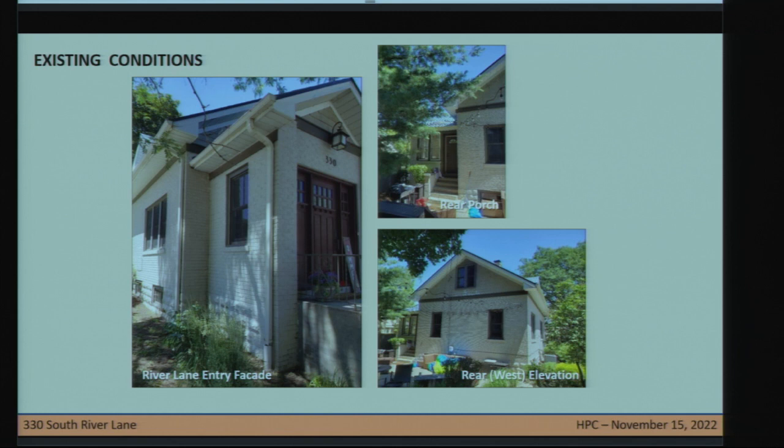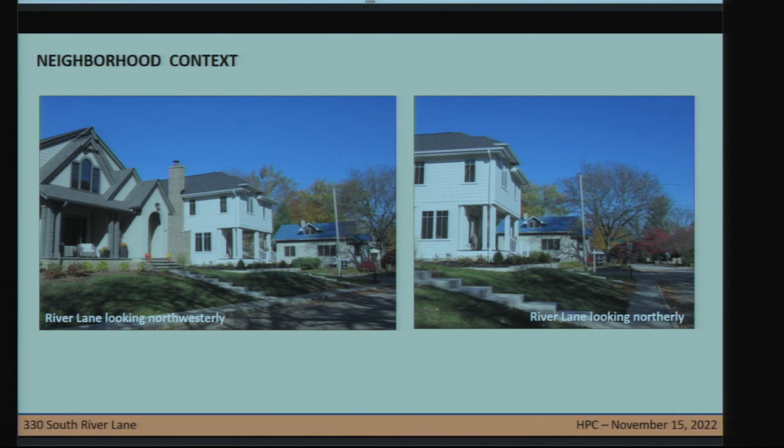So the house sits in an interesting area of River Lane. As you know, River Lane has homes that date from the mid 19th century all the way to the mid 20th century. So it's quite a variety of residential styles. And then approximately 4 years ago, there was a house that was razed and it was replaced with three new infill homes that are contemporary in design but traditional in their architectural influences. The neighborhood is a combination of one-story, one-and-a-half-story, and two-story residences. And they vary from lot to lot.